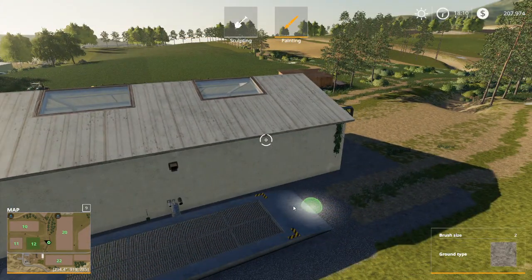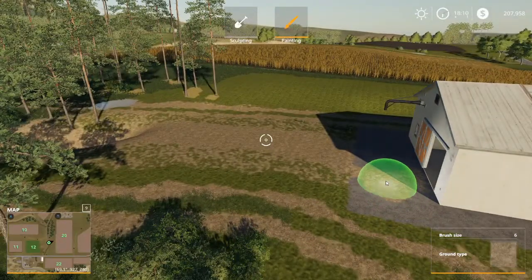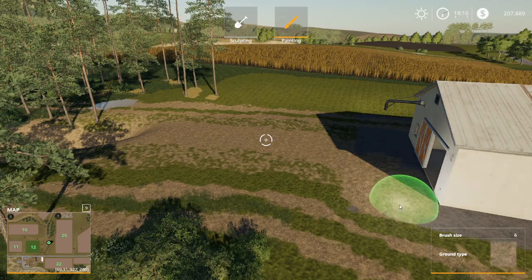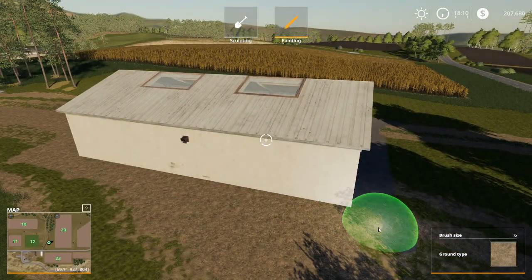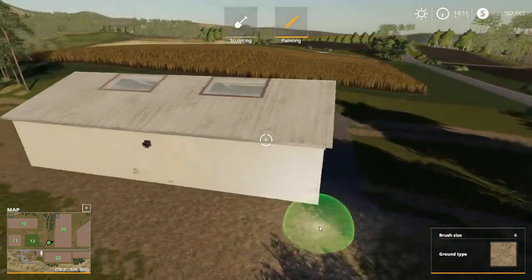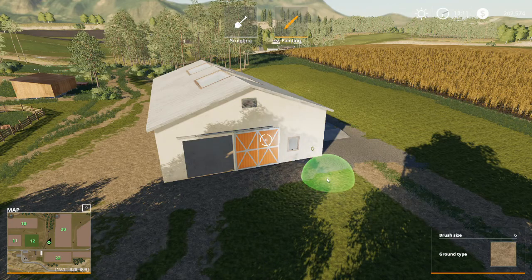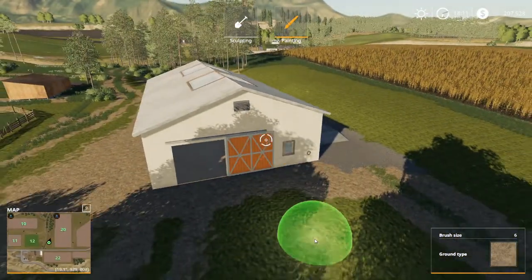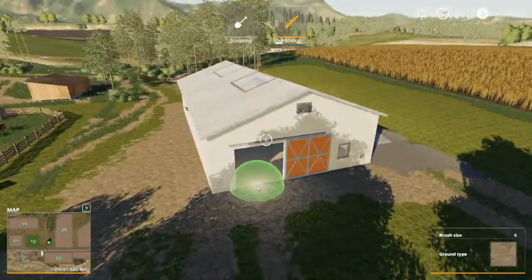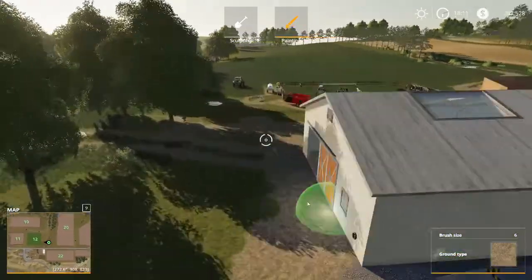That, and then now I want my dirt texture again. Grow our brush a little bit. Okay. I'm gonna get rid of all this. That's not too shabby. Not too shabby down there. It looks like our road comes right up to our garage there. Outstanding. I like it.